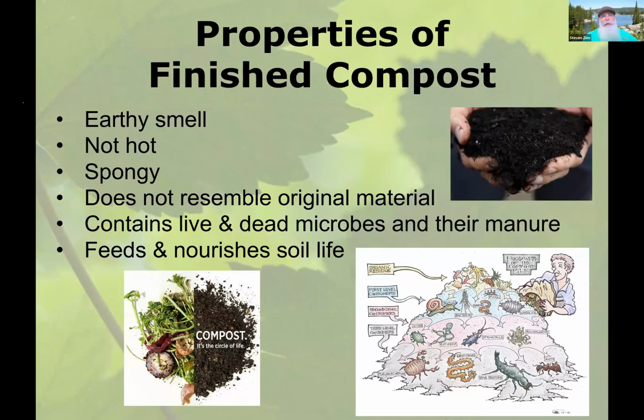Then when you have your finished compost pile, it's going to have this nice earthy smell. It's not going to be hot anymore. It's going to be spongy and squishy when you touch it. And it's not going to resemble any of the original material. You're not going to say, oh, this is an oak leaf, or oh, this is a twig. What you're actually holding in your hands when you're holding the finished compost is live and dead microbes and their poop. And that compost is going to feed and nourish the soil life that you've got in the soil. It also provides more soil biology, so this is a really good way to take a soil that is lacking soil biology and increase the diversity living in your soil.